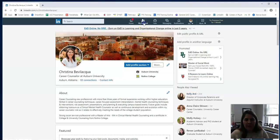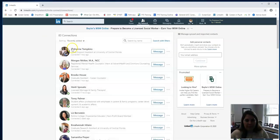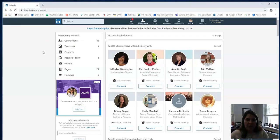So as far as networking is concerned, you'll see that you have connections, right? And those connections can be a large amount, it can be a smaller amount. There's lots of different schools of thought on that. To me, I think it's more quality over quantity. You want to make sure that those are people that you really could see yourself interacting with, wanting to talk to, wanting to stay informed about, people that you really think could be helpful to you in your future.